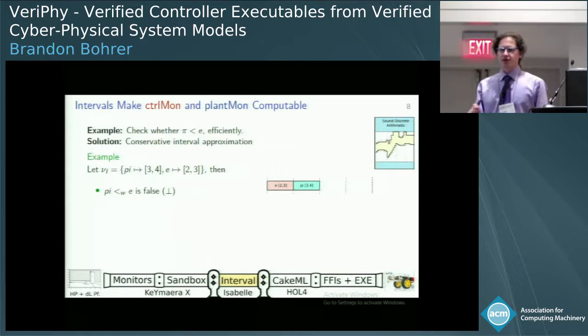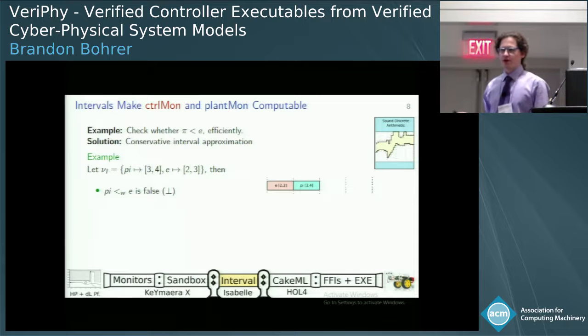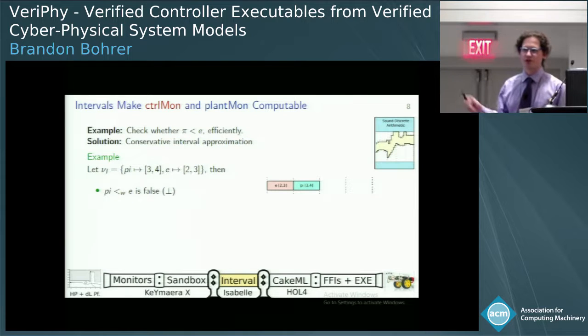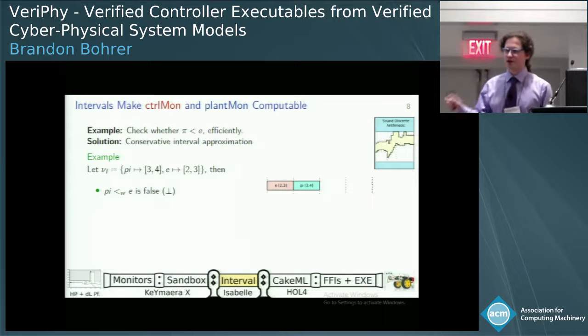Now, I'm going to zoom in on just one part of how we implement real arithmetic. Now, I hope everyone in this room can tell me which number is bigger, pi or e, right? This is a known problem, but computers aren't so smart, so if we want to even compare two real numbers, we need to be pretty careful. And what we're going to do is a very simple approach. We're just going to wrap each of these in an integer-valued interval.